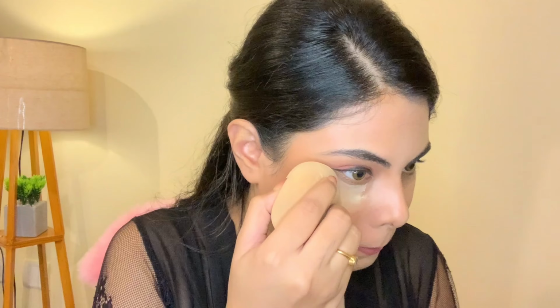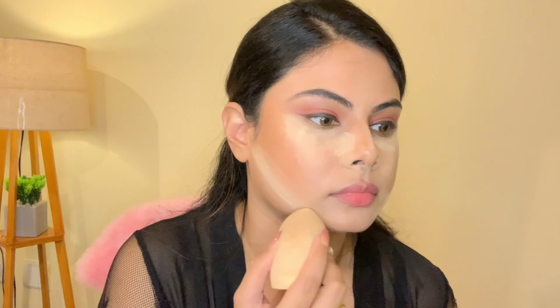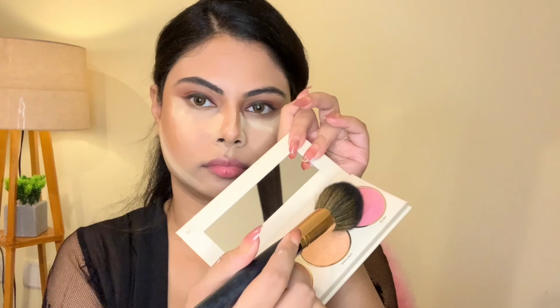Nose contour techniques are really different. It just depends on what type of nose you have, and if you want to highlight something, that's where the white baking powder would go, and with the points where you actually want to structure, give some dimension, that's where the brown contour or any cream product would go.